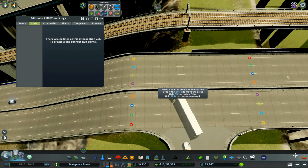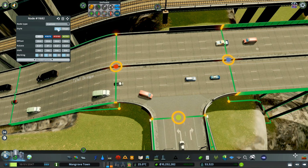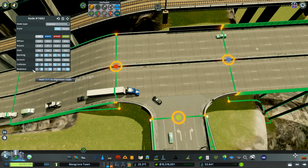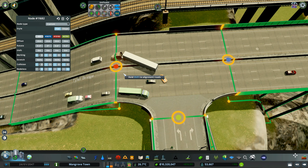So, just to think about it, how could that work? We can always put another type of road there, but this is a pretty wide road, so it's kind of difficult. Should not be impossible. Node controller, what is possible? Node type, custom. Okay, so flat and slope, and we also have markings over here. So what does that say? Markings. What's the difference? Okay, I see some difference. More options. Collisions. Nodeless. Collision? Nah, does not say anything about the median inside of this road.